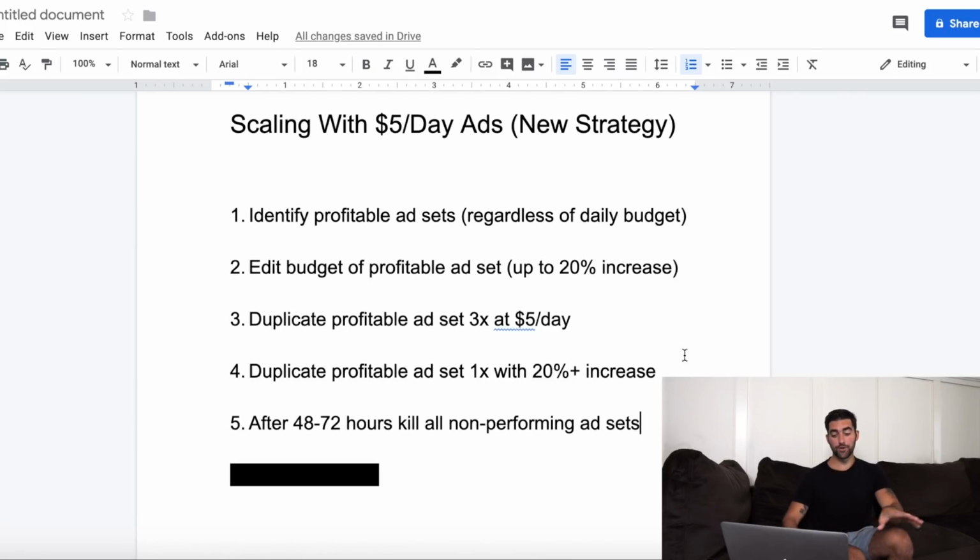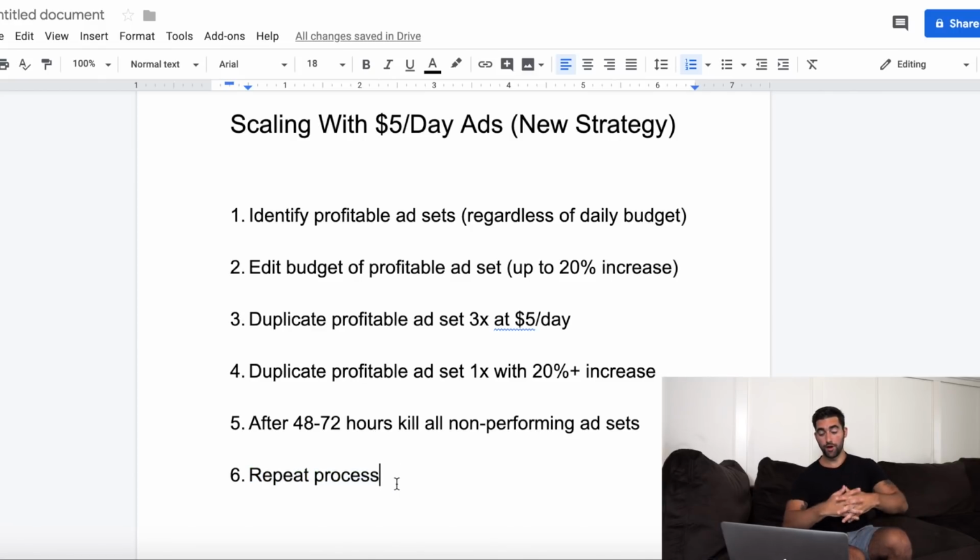And like I said, this is where you can really, really scale very quickly, because after you've cleaned it up, at that same time when you've gone through and killed off the bad ones, go ahead and repeat the process. But now when you're repeating the process, you're not only repeating it with the ad sets you had before, but now you've got new ad sets to duplicate off of.